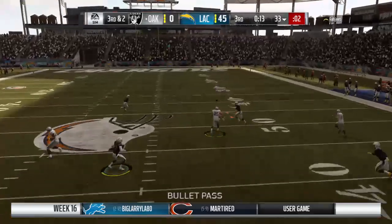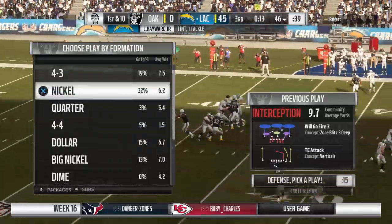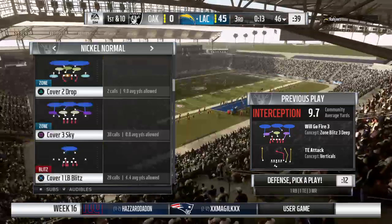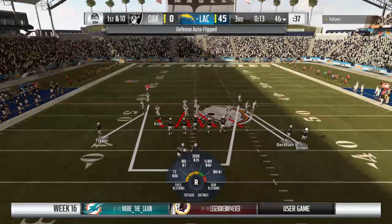Carr looking to throw on 3rd and 2. And my goodness, another interception. Picked off by Casey Hayward. Yet another interception, and I just had to double-check my math. But it is now 8 between last week and this week. Well, I just used a calculator. I didn't worry about double-checking it.